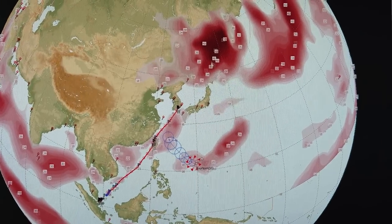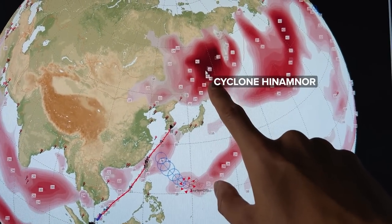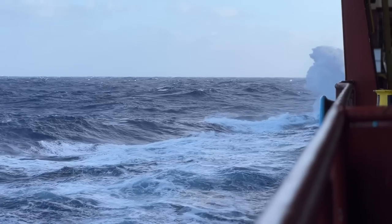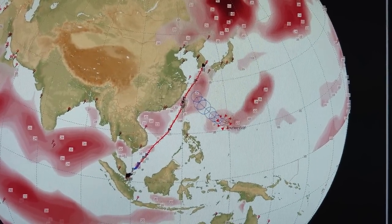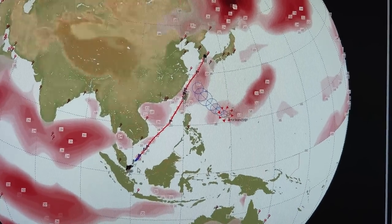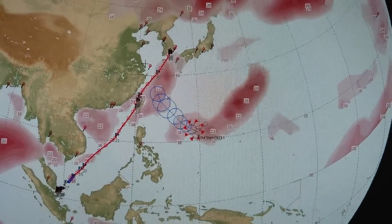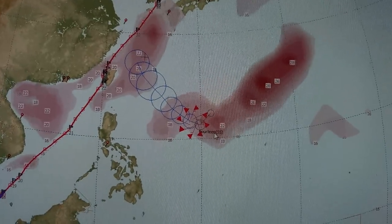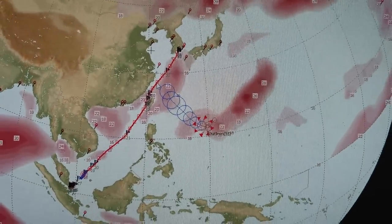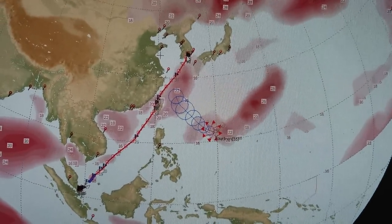So you see over here, this particular part which has already passed was Cyclone Hinnamnor, one of the strongest cyclones ever, a super typhoon. Luckily, we escaped that since we were in the Singapore Strait at that time. Now, as you see in our route plan, there is this red circle. There is no name yet. They've just named it 1455. And this is right in our path to Korea. So we are going somewhere here.